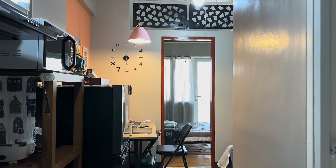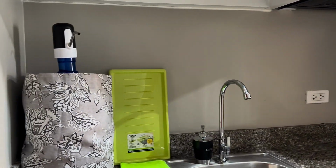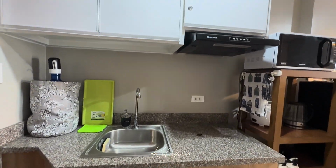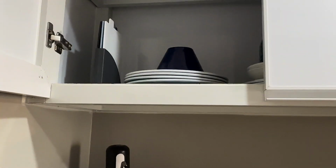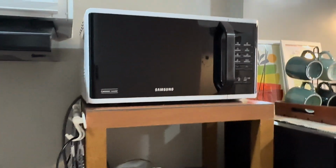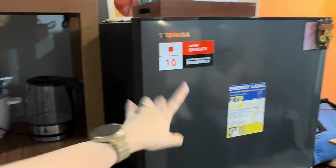So let's run through ulit yung unit para makita natin yung full amenities. So pagpasok ng unit, ang unang makikita is yung kitchen. So here you have your sink, may kasama na rin drinking water, and then above merong lalagyan ng mga utensils like plates, cups. So pwede ka rin talagang kumain dito sa loob. Also, meron din siyang microwave, rice cooker, electric kettle, and then ref.